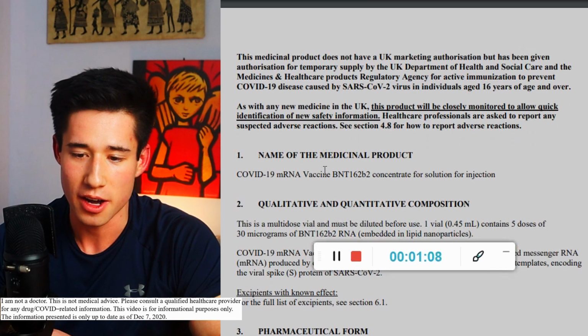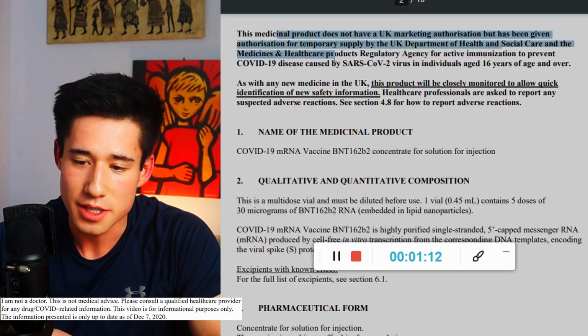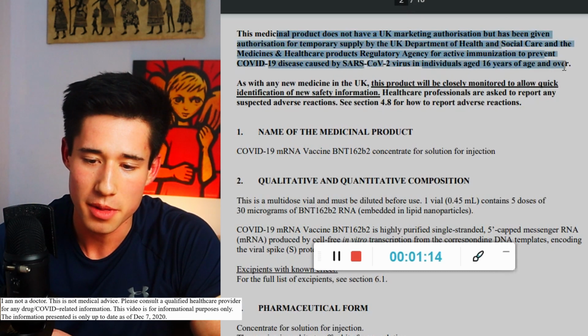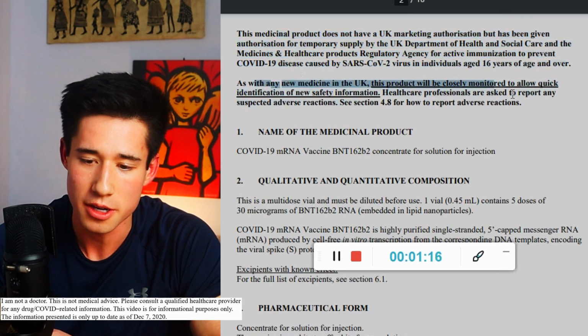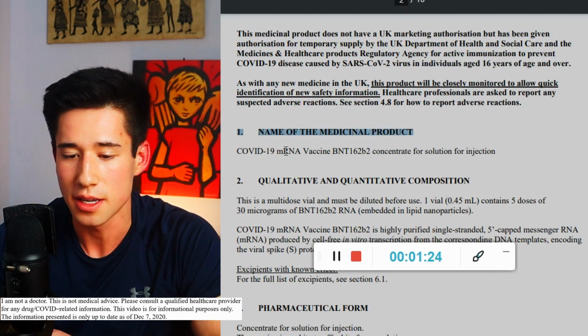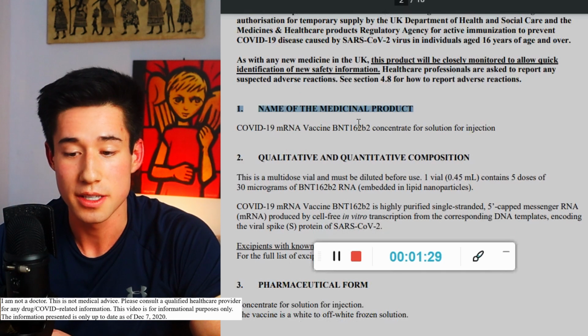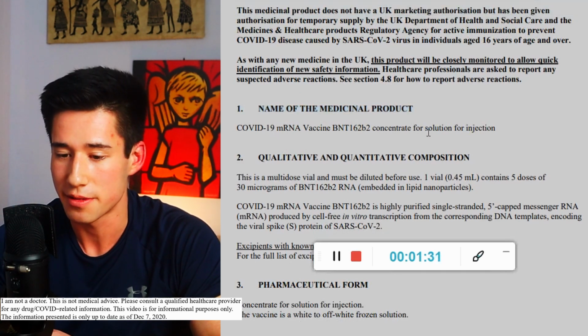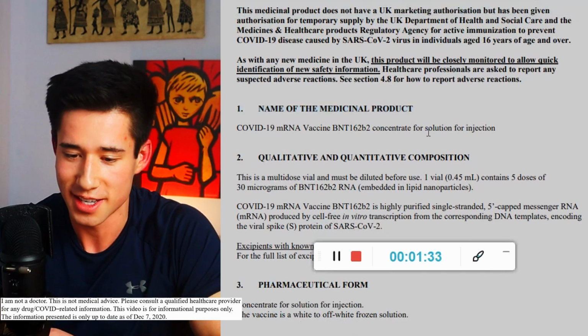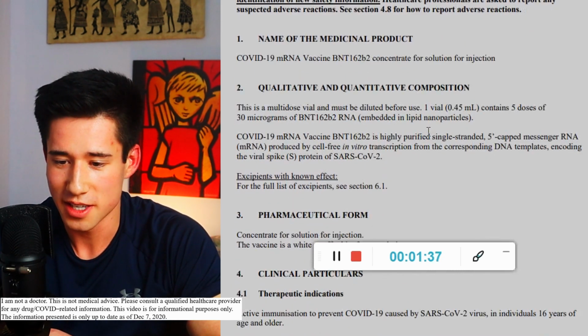So let's start off with the name. This product will be closely monitored to allow for quick identification of new safety information, and people are asked to report side effects, obviously. The name of this product, the COVID-19 mRNA vaccine, is called BNT162b2 concentrate for solution for injection. It's an interesting name.